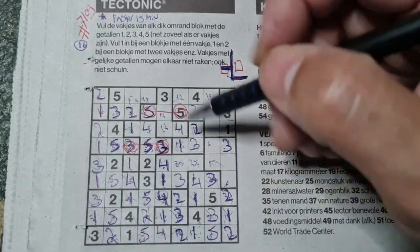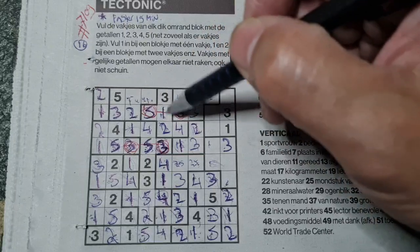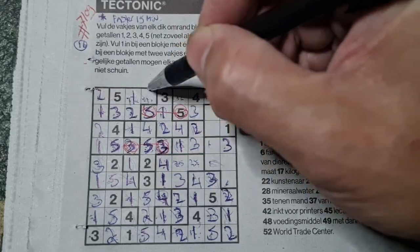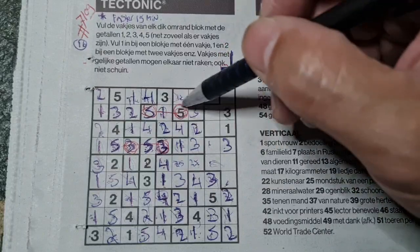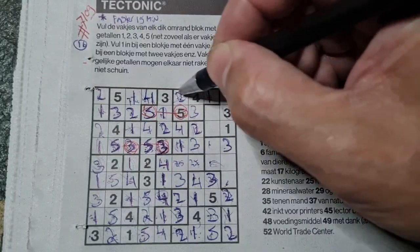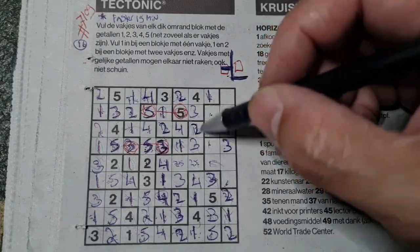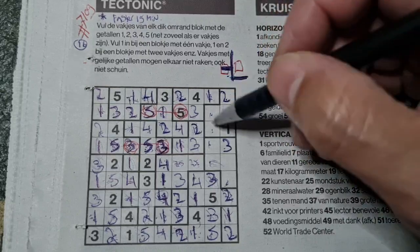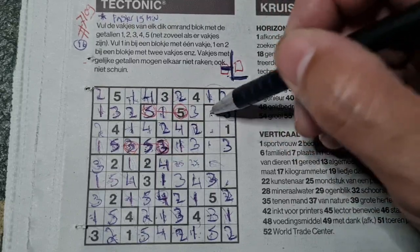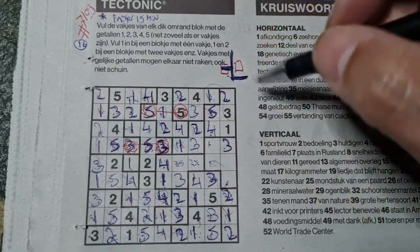1 and a 2, we have a 1 now, so no 1 there. 1 should be here, 2 goes there. 1 and a 4, we have a 1 now, so no 1 there. 1 should be here, and a 4 goes there. 1 and a 2, we have a 1 now, so no 1 there. 1 should be here, and the 2 goes there. These 2 boxes can be a 2, so 1 box left for the 2 in this area. Should be there. 2 numbers left in this area for numbers 4 and 5. We have a 4 there, no 4 there. 4 should be here. 5 goes there.